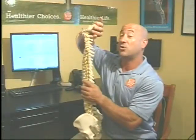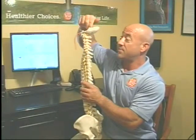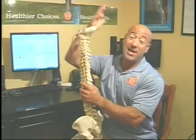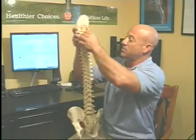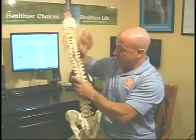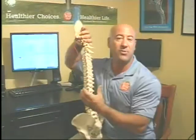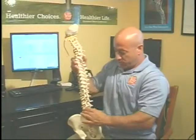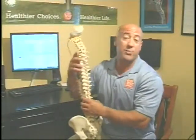This would be the base of your skull. So your nervous system consists of your brain, which would sit up here, and the tail of your brain is really your spinal cord, which exits through this hole and actually goes through each one of these bones, which has a hole in it. I don't know if you can kind of see that, but if you think of it as a donut, and if you stacked all 24 donuts on top of each other, you would make a canal or a tube. We call that the spinal canal.